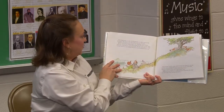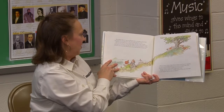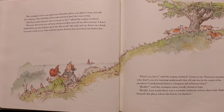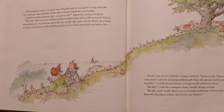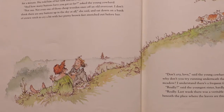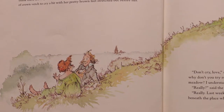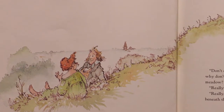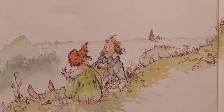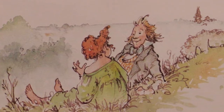The youngest sister was quite out of breath and was glad to stop and talk for a minute. She told him of her task and how hard she was trying. "And how many buttons have you got so far?" asked the young cowherd. "Not one. Not even one of those cheap wooden ones off an old overcoat. I don't think there are any buttons in the sky at all," she said, and sat down on the bank of crown vetch to cry a bit with her pretty brown feet stretched out before her.